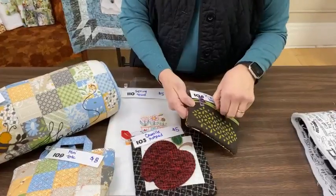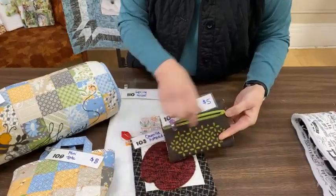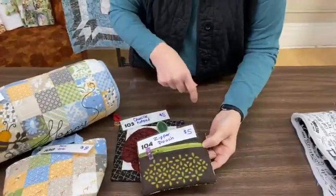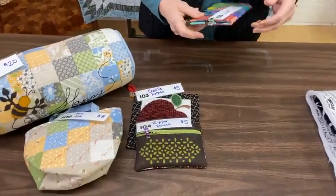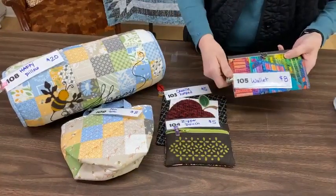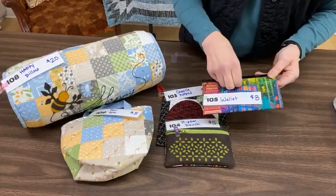Zipper pouch. This was a sample for, again, an embroidery in the hoop cut with our silhouette cutter. This is cork on the front, just fabric. This is just a nice little ditty bag. $5, great to give as a gift, great to put gift cards, money. Great for a tech bag for somebody who's always looking for where are they putting their chargers. I know when I travel, I need about that size bag to throw my watch charger, my phone charger, my iPad charger.